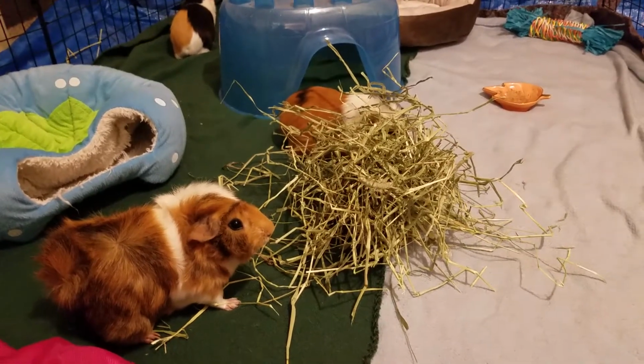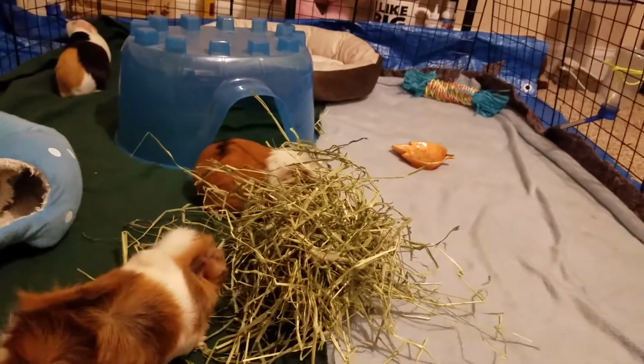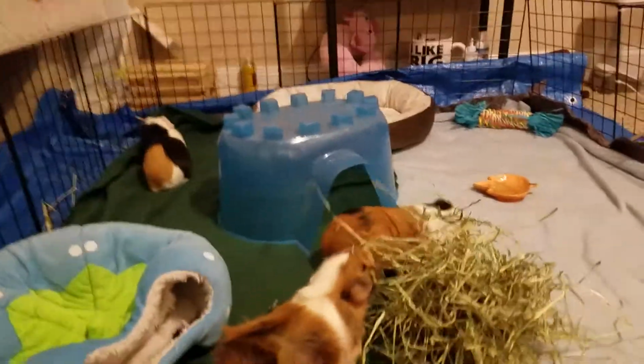We just cleaned the whole cage, so that's okay. We've got to get some pads in here, as per usual.